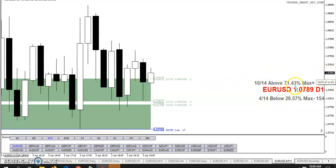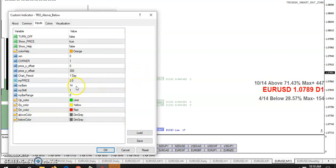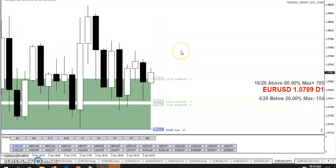So at this price level here, this current price, it's telling you how many times for the day price closed below it or price closed above it. So right here, 71% of the time price has closed above this over the past 14 days. That's what, almost 3 weeks worth of trading. So if you want, let's just change that to 20, so you've got a full 4 weeks of trading. So 80% of the time it's closed above this.